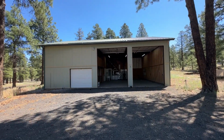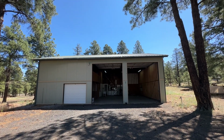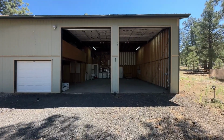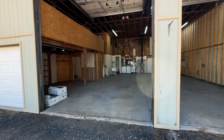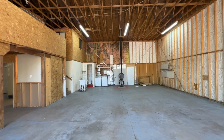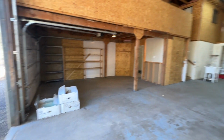This is the detached garage. It is absolutely epic. Also has metal roof, which is great. These 2 huge entrances can fit RVs, you know, big ones. I would make this into the most epic game room in all of Flagstaff. And what's cool is it's connected to the septic. It may even have its own separate septic.